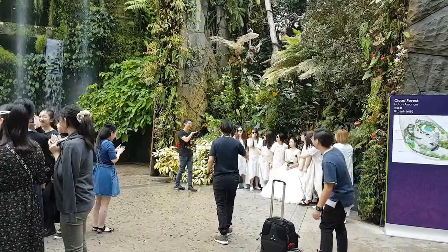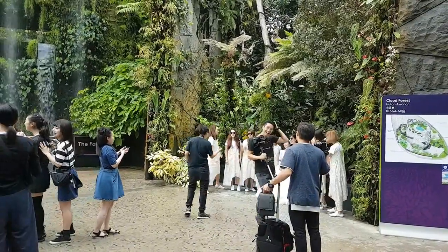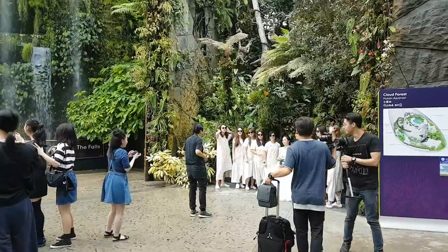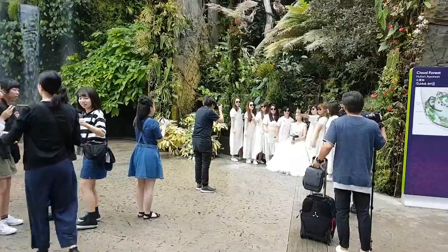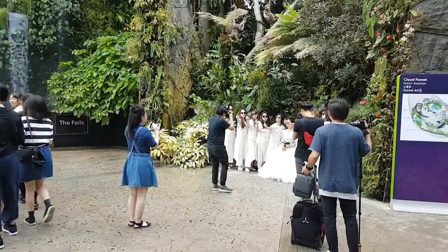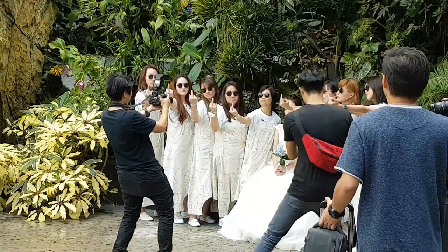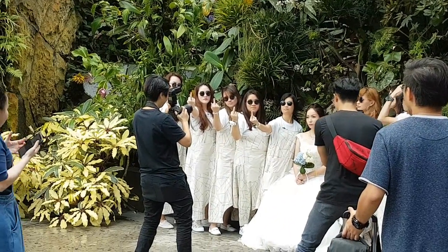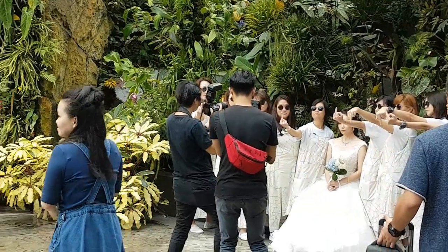The bridesmaids giving people the finger. Not entirely sure what that is supposed to be. It's probably a fashion show of some description. Definitely interesting. Anyway, we are here to look at plants, not fingers of fashion.